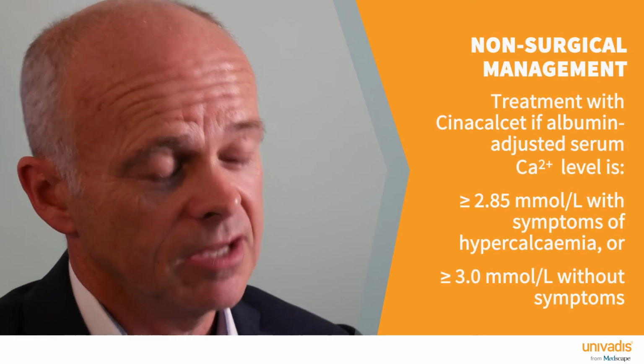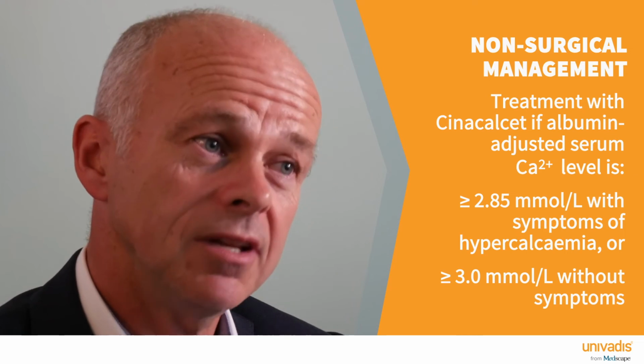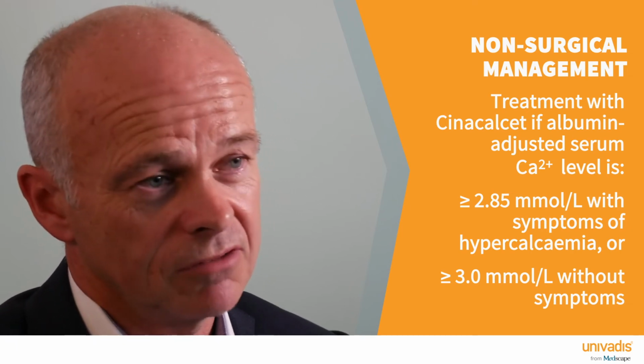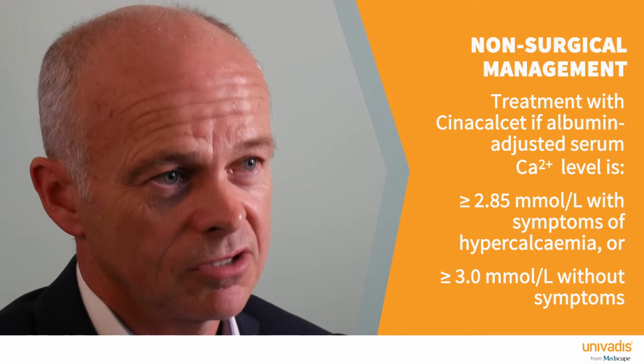There's a subgroup of patients where perhaps parathyroid surgery isn't feasible and their calcium level may be high to the extent that we would think about introducing a drug, a calcium-mimetic drug called cinacalcet, but that tends to sit very much in the realms of secondary or tertiary care.